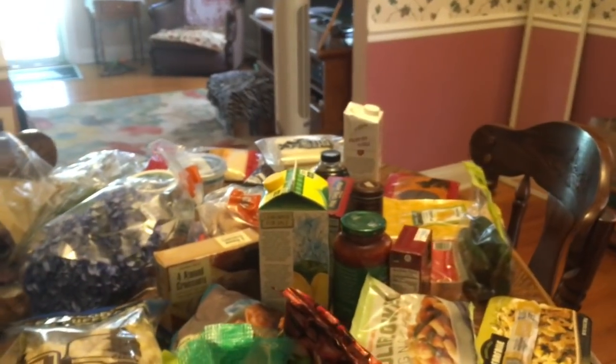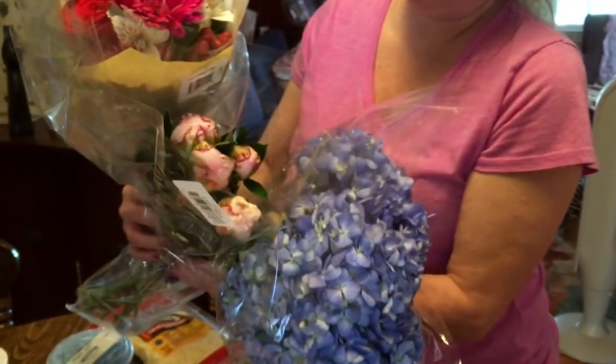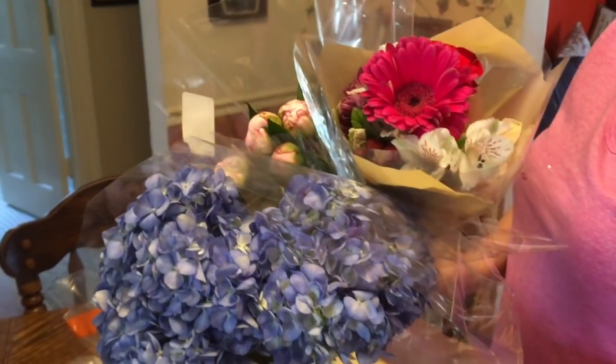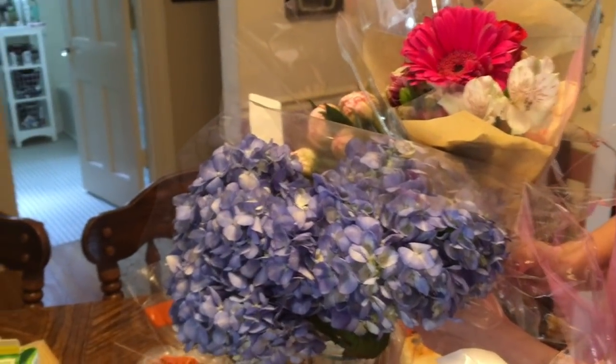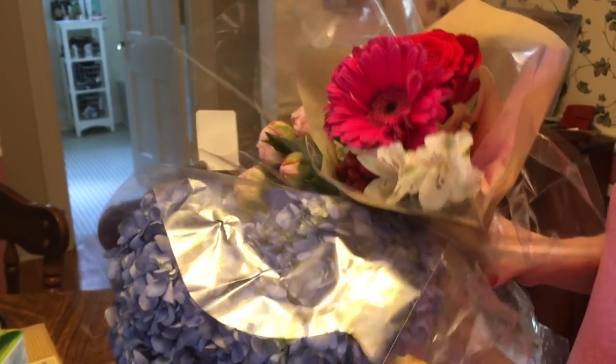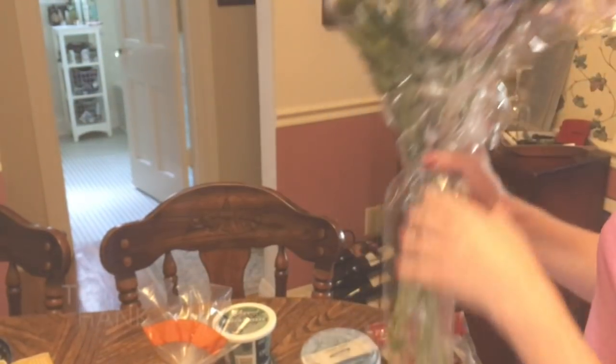And no trip to Trader Joe's is complete without flowers. I've got some hydrangeas, some peonies that have not started opening up yet that are really exciting, and then one of the employees gave me some flowers just because as I was walking out, so that was super kind of her. So that's this week's haul.